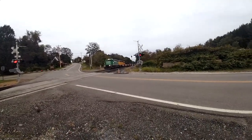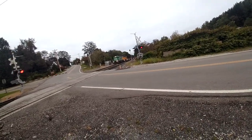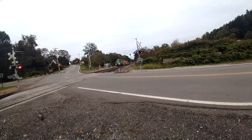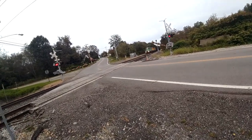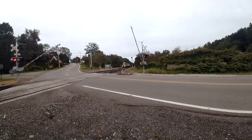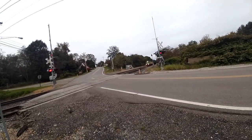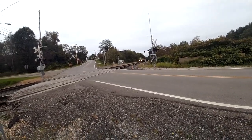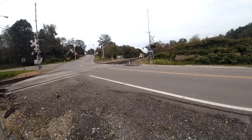I don't know if I'll be able to hang around to see them leave, because they will leave momentarily. They'll uncouple and then they'll head back towards Brewster. I don't know if I'll be able to stay and watch them, because I have frozen food in my vehicle. So there, get the gates up. I love this wide angle fisheye view, because it actually gives you a full view of the whole crossing without having to point at different signals. That was just bizarre.